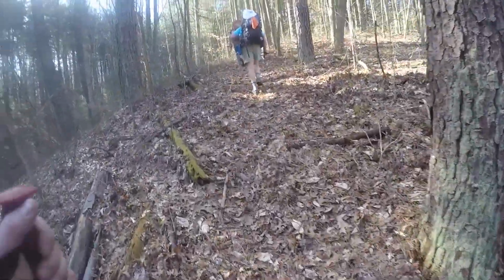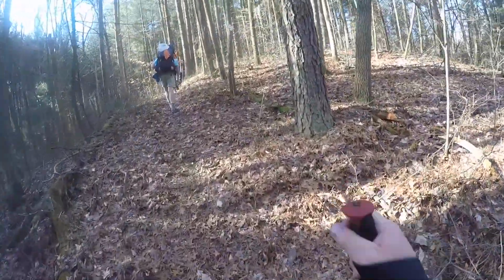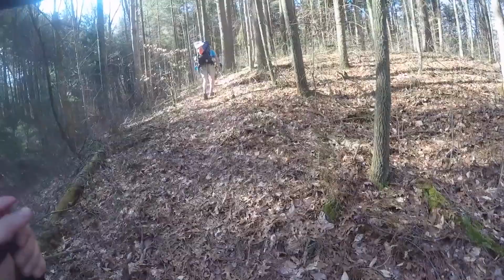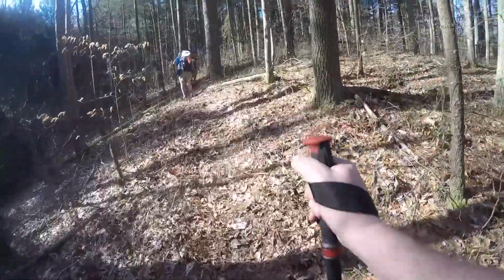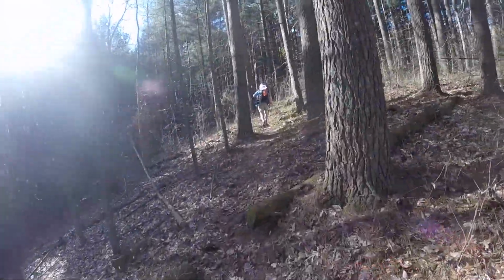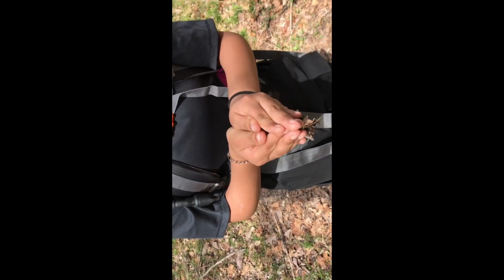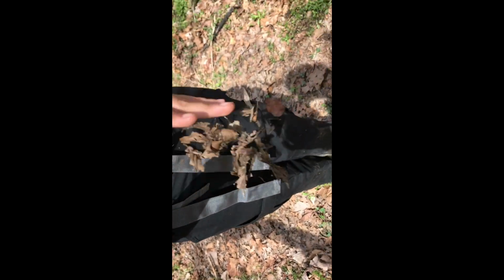Oh, I hate uphill. Sierra just found something. Let's see what it is. Butterfly. Where's the moth? See? There's multiple ones. Oh, yeah, moths.